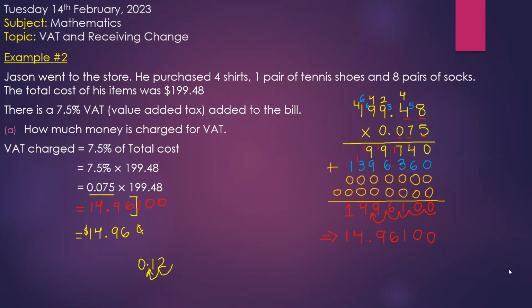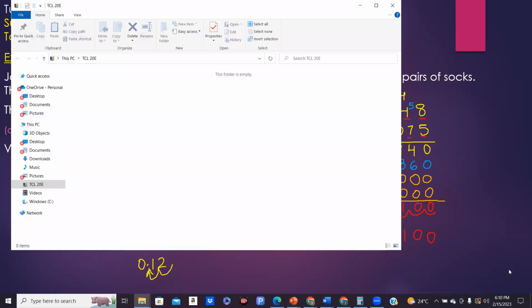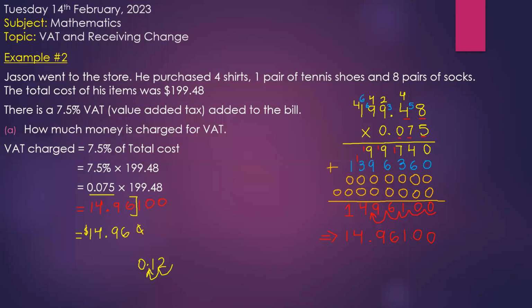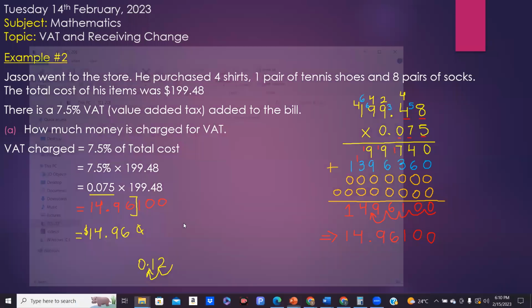After multiplying, if the number after the 2 digits after the decimal is 5 or more, we round up. If it's less, then the number stays the same. Very good. In this case, did we round up or does it stay the same? The number stayed the same because the number after the 6 is a 1. Very good. Thank you for that.